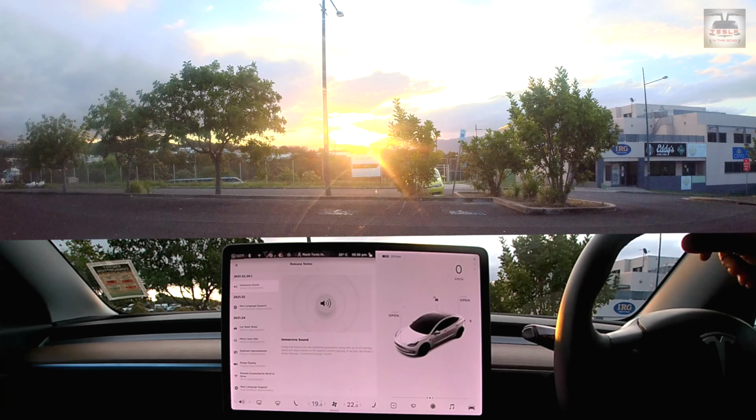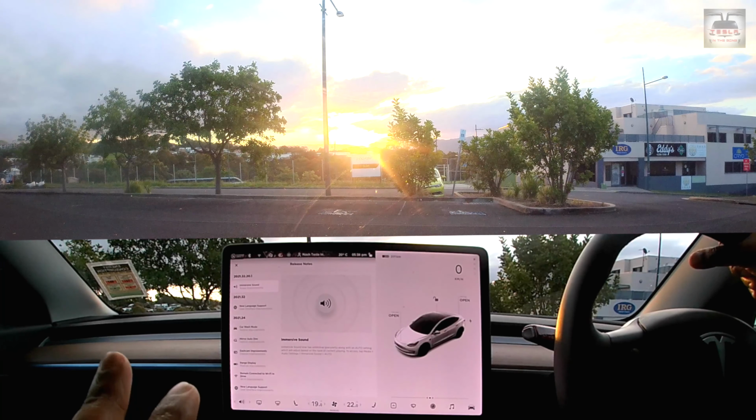We are under lockdown conditions here in Wollongong, so the roads are relatively free, and I'm always going to be vigilant, and I'm going to take over when the car is doing something funny, or if I am not very happy with what the car is doing. So without further ado, let's kickstart the Tesla Autopilot challenge.